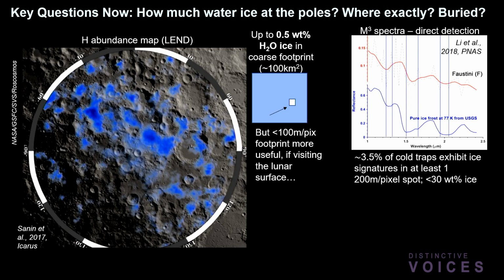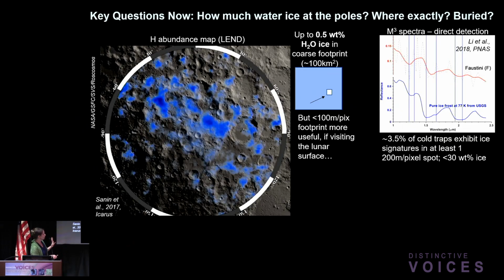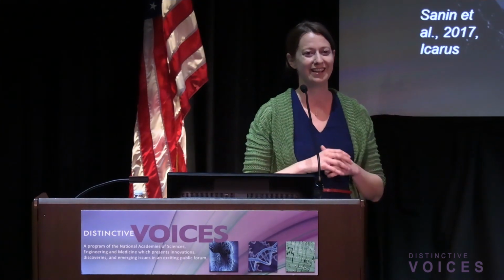And so over a very large footprint, both the Lunar Prospector neutron detector and then the LEND neutron detector after it mapped the poles, mapped the whole moon really, and there were these patchy bits that did correspond to those dark, cold regions that showed elevated amounts of water, but not very much. 0.5% by weight. Now, the thing is, though, the footprint of this instrument was very large, larger than the footprint of this building.